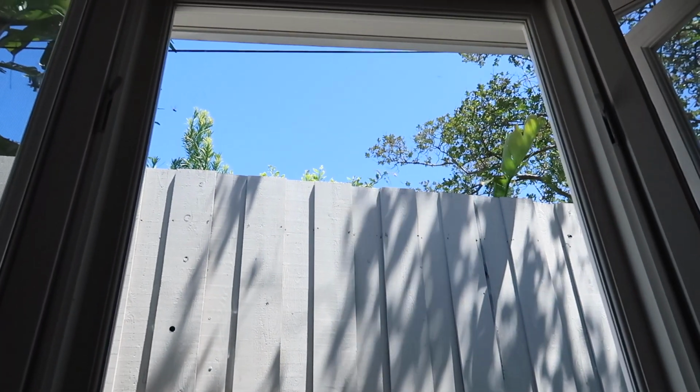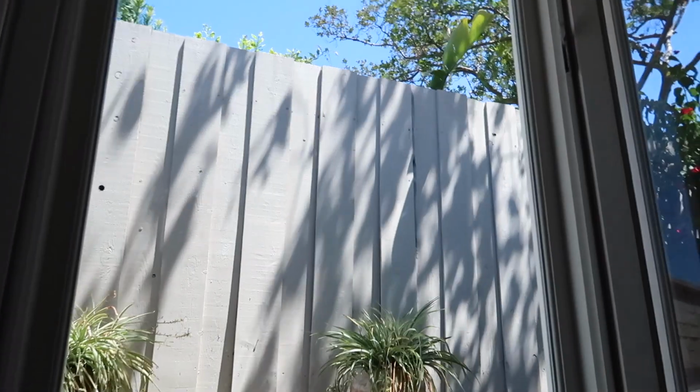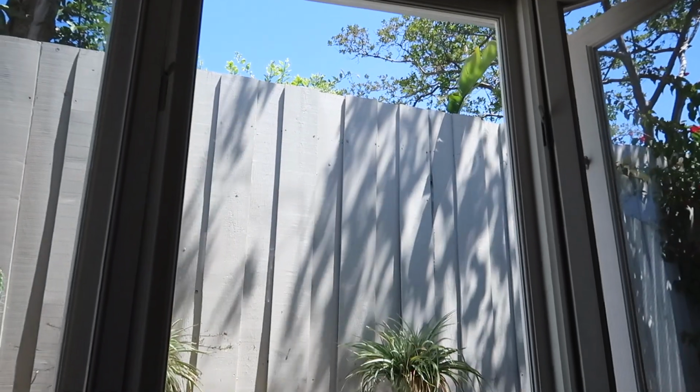Also, just a little appreciation for my kitchen window. I love seeing the trees and the sky. It's just the simple things in life. This makes me happy.